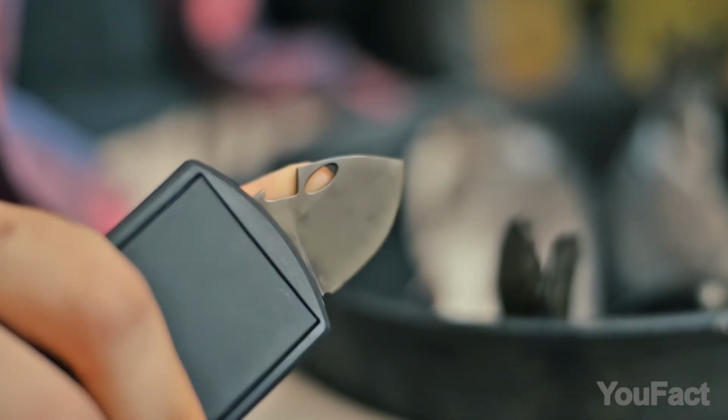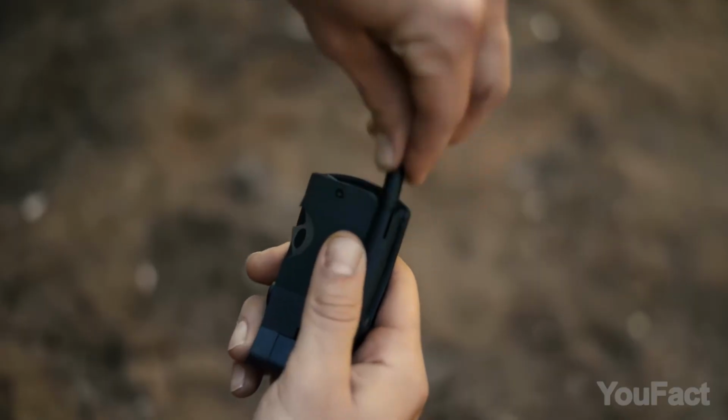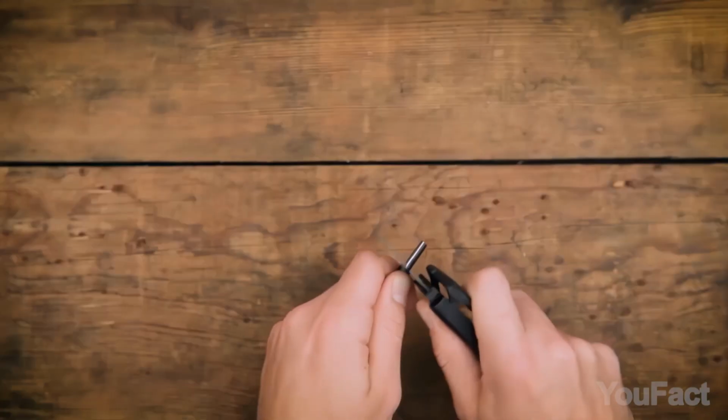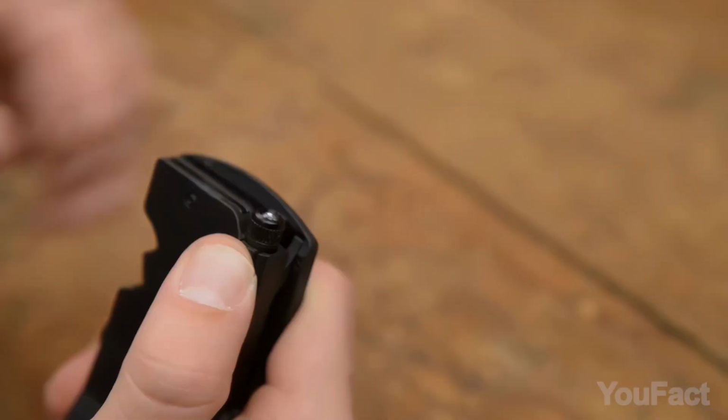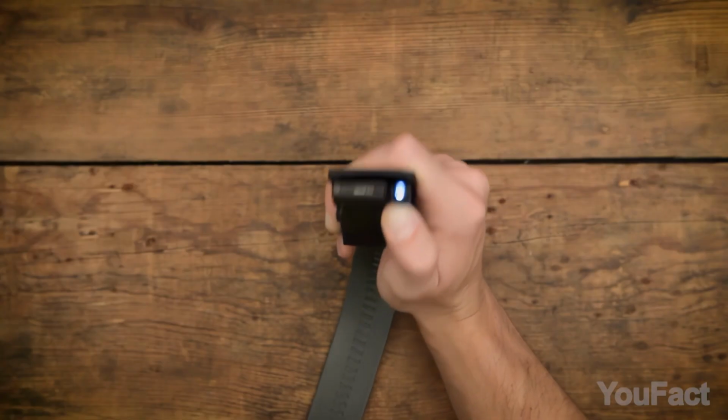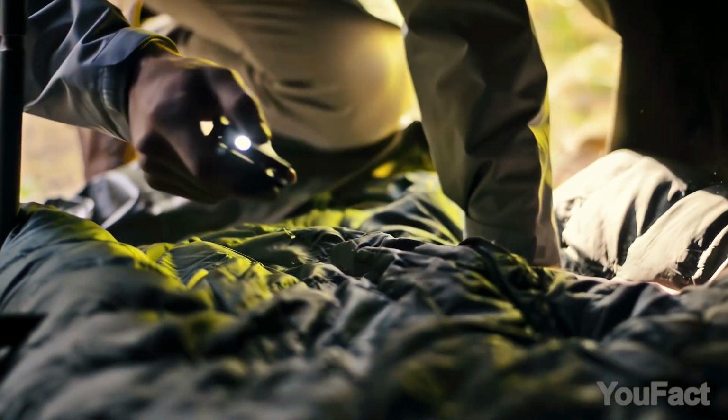When you're ready to take a rest and prepare some food, just pull out the integrated fire starter. Unlike regular matches, this thing will work even if it's wet. And on top of that, the buckle includes a cool LED flashlight that'll light up your way in the dark.